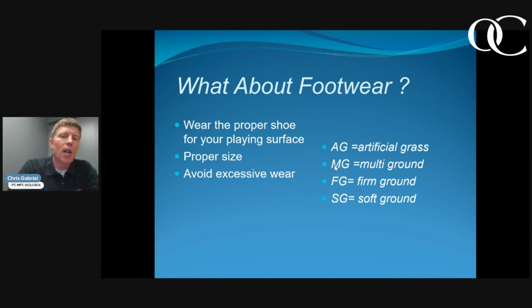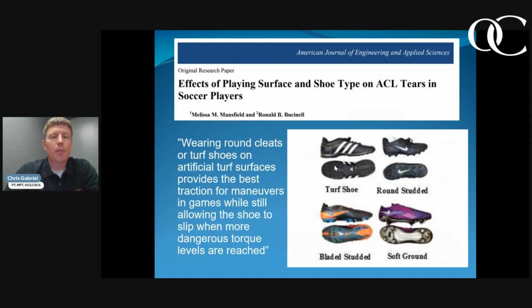And I think it goes without saying that we should be in the proper size footwear, and the materials don't last quite as long as we'd like to think. So if we do see signs of excessive wear or breakdown, we do need to switch those out.